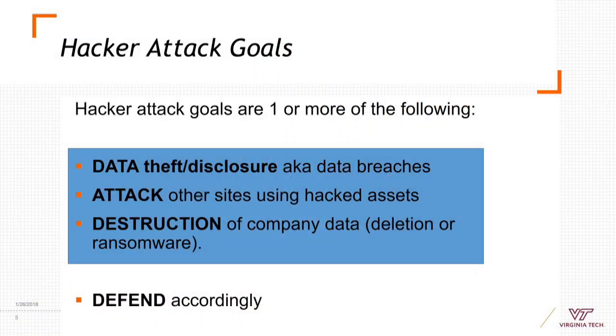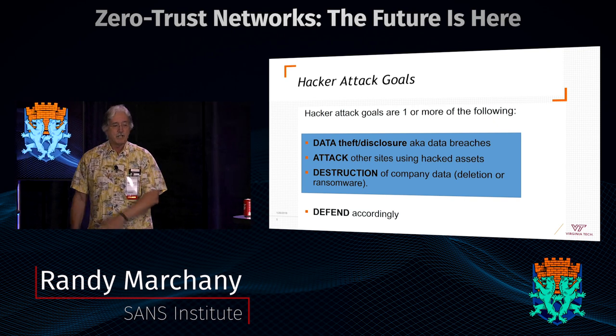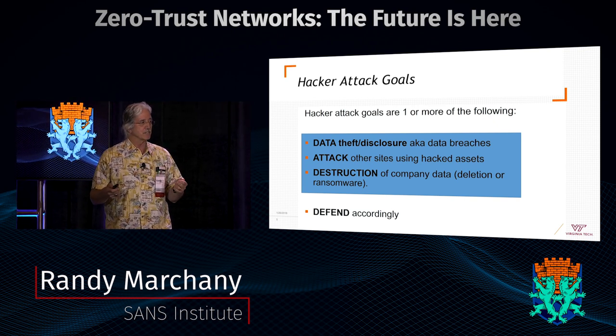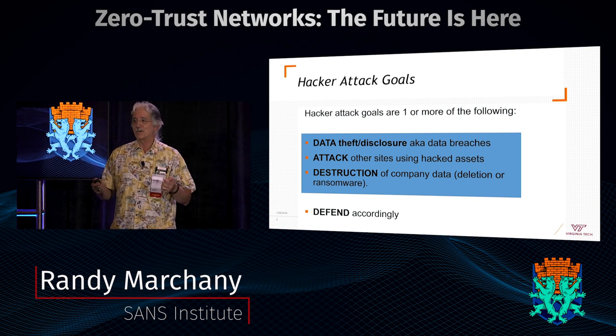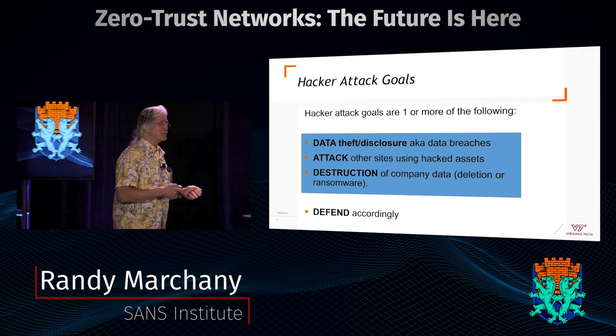So what is it that hackers do? Well, like I said, I've been doing cybersecurity since 1991, and this is where I'll go back and say history repeats itself. In all of the attacks, people said, hey, Rand, how'd you become a security expert? Well, it's because I got the crap hacked out of me, okay? And we learned how to recover.